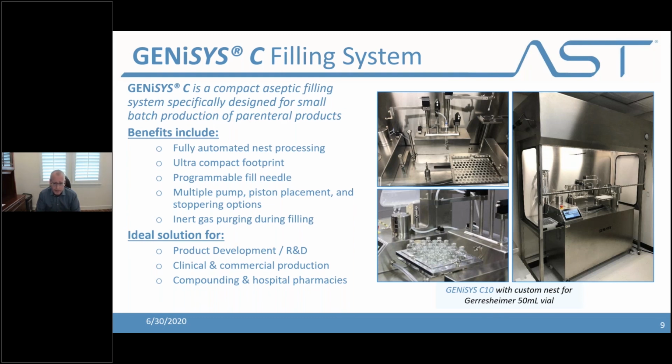We can also process custom formats, so formats that are not available in a ready-to-use packaging. Can also be processed through a custom nest, and we show that in the bottom left picture here, where we've got a Gerresheimer 50 ml vial packaged in a custom nest for automatic filling and closing.